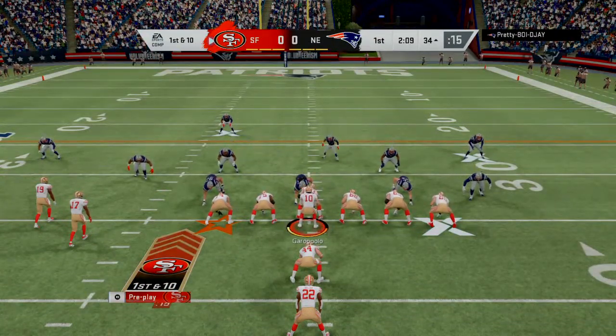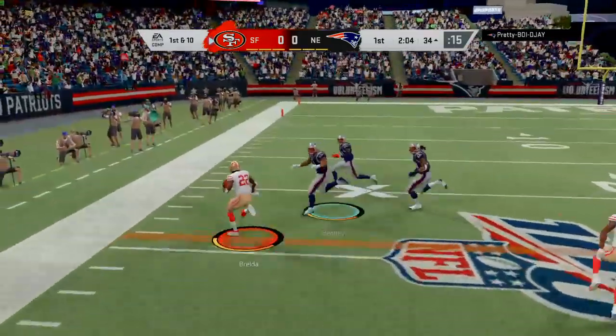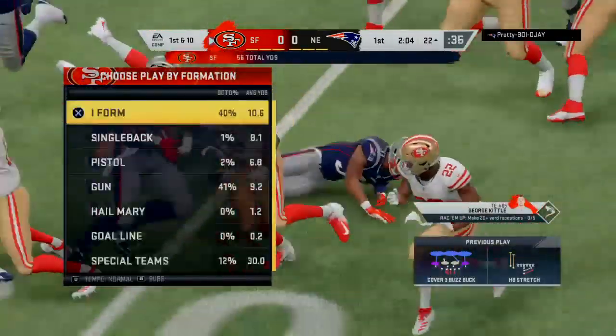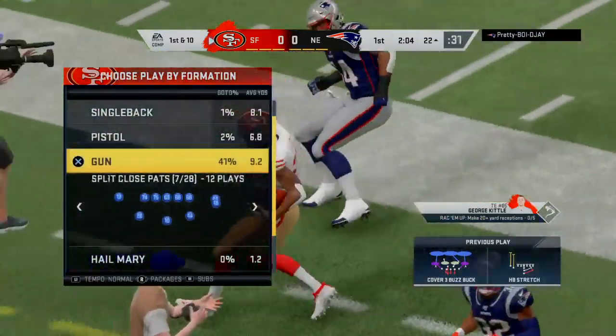Once again, they run with Breida on first down. He's going to go out of bounds, but he takes this one down just shy of the 20. 13 yards there and a Niner first. So back-to-back big runs, picking apart this defense on the opening drive.